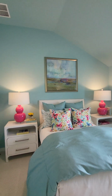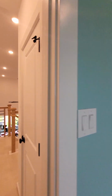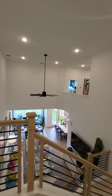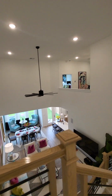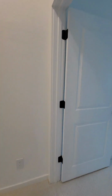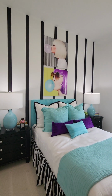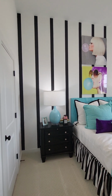Again, love the color scheme. If you like this kind of color scheme, this is perfect for you. Oh, just to give you an idea. Okay, heading this way. Love the tile that they've chosen. This is another bedroom. Front part of the house. So many things you can do. If you think the room is small, vertical stripes.